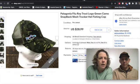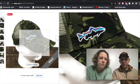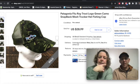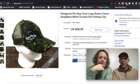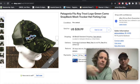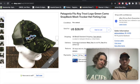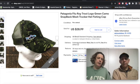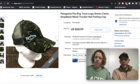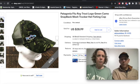Okay, a Patagonia hat. This trout logo design is called Fitzroy, right? Or is it the coloring? I think it's the trout design. Yeah, I think they're different things, because the coloring is on a bison too. But anyway, I vaguely remember that this was at Flathead Thrift, and I probably did pay a little bit more than our normal standard $2 for a hat. But it sold for $28.99, which was our full asking price.